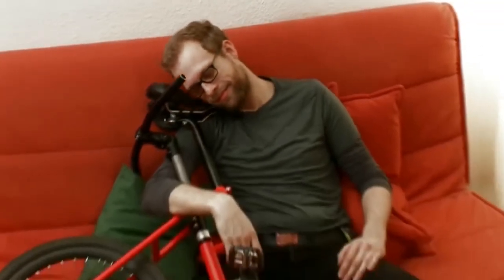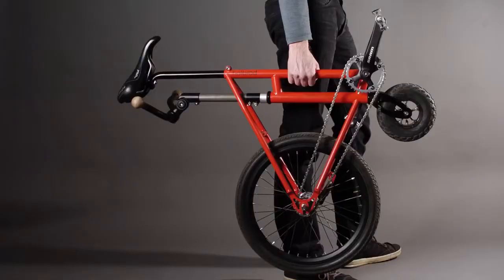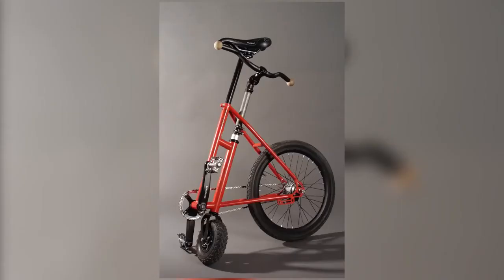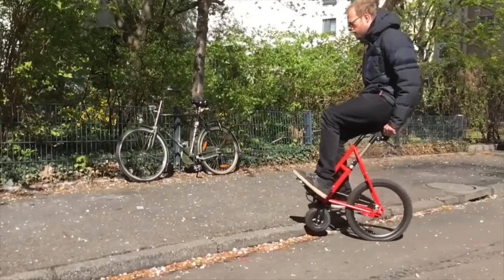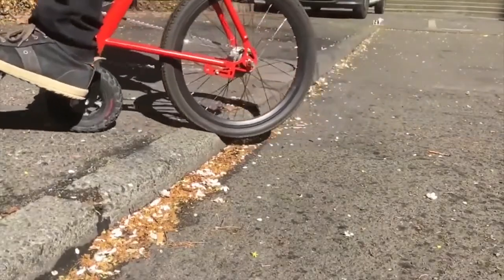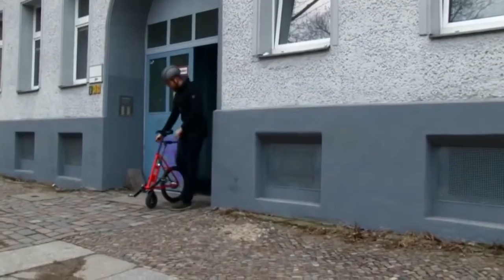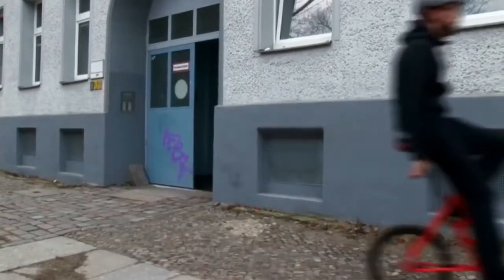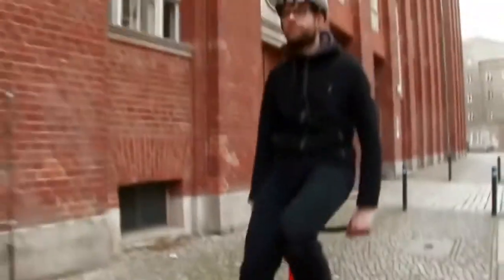Created by German-born inventor Felix Kuchart, the Halbrad, German for half bike or half wheel, is exactly what it claims to be. Half a bike. It's only about 1 meter in height and 79 centimeters long. Weighing in at just 9 kilograms, the Halbrad's tiny handlebars are located behind the seat, which sits atop a small frame connected to one standard size rear wheel and one small pedal-driven front wheel. At first glance, with the handlebars behind the seat, you'd think the Halbrad would be hard to ride, but in this video, Kuchart makes it look so easy.